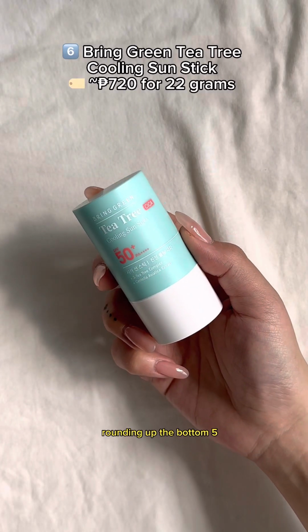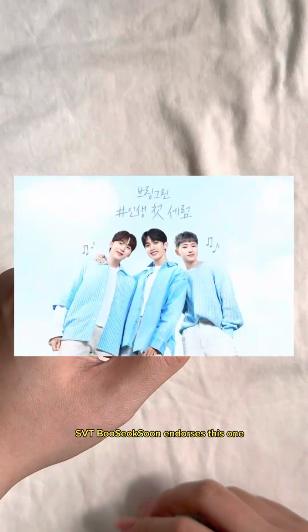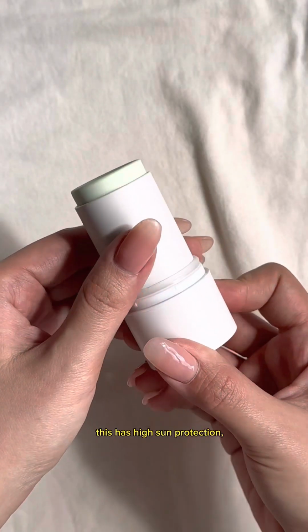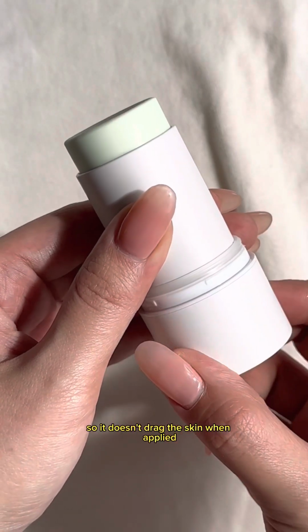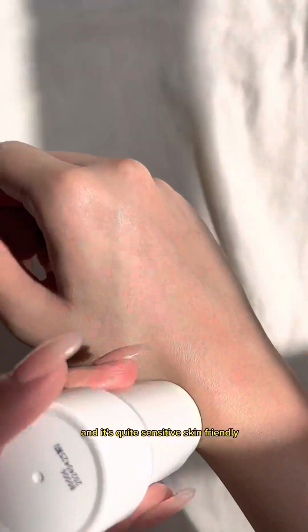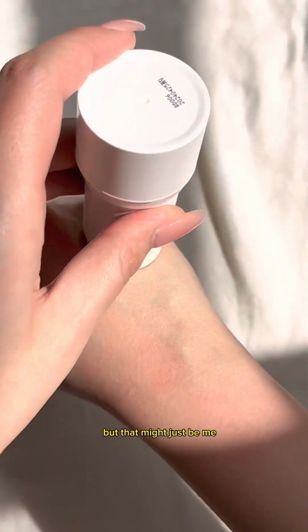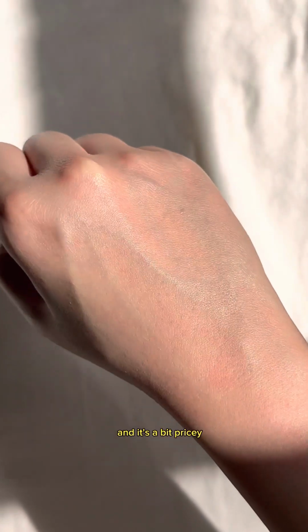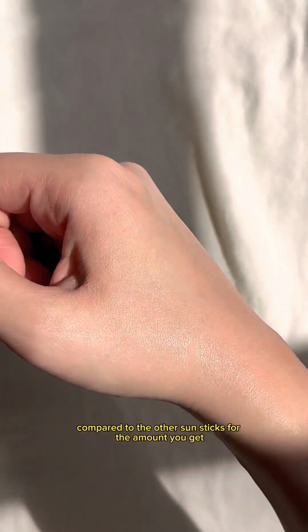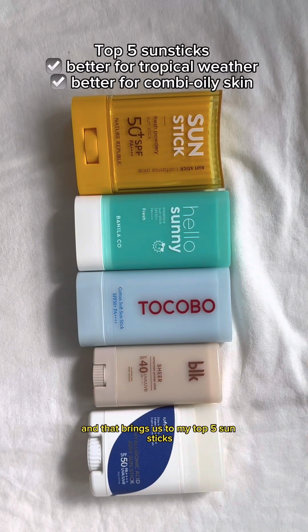And finally, rounding up the bottom 5, we have the Bring Green Tea Tree Cooling Sunstick. Very importantly, 17 endorses this one. This has high sun protection, a natural finish that's in between matte and glowy, so it doesn't drag the skin when applied, and it's quite sensitive skin friendly. But even though it's cooling, I don't really feel any cooling sensation at all, but that might just be me. The round shape also makes it kind of hard to manipulate around small areas of the face, and it's a bit pricey compared to the other sunsticks for the amount you get, which is why it's not higher up on the list. And that brings us to my top 5 sunsticks.